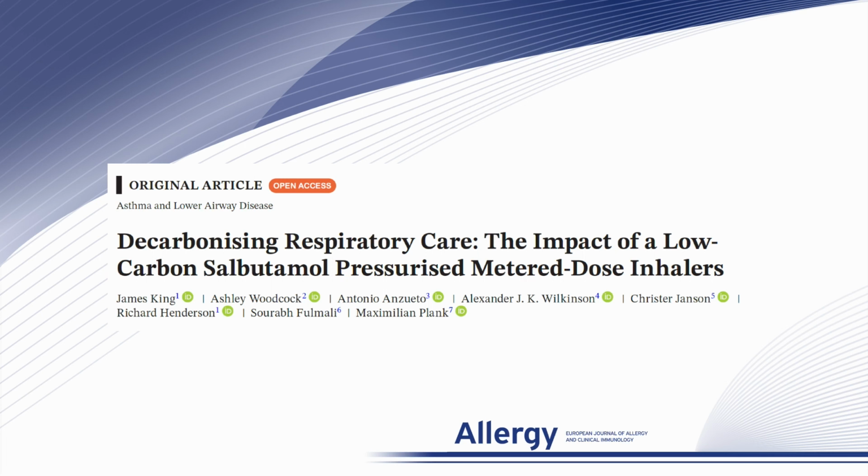Today, we're exploring a major advance in sustainable respiratory care through the development of a low-carbon salbutamol pressurized metered-dose inhaler, or PMDI. This innovation is a key step to maintain future access to inhaled treatments for patients with asthma and COPD, while significantly reducing the environmental footprint.